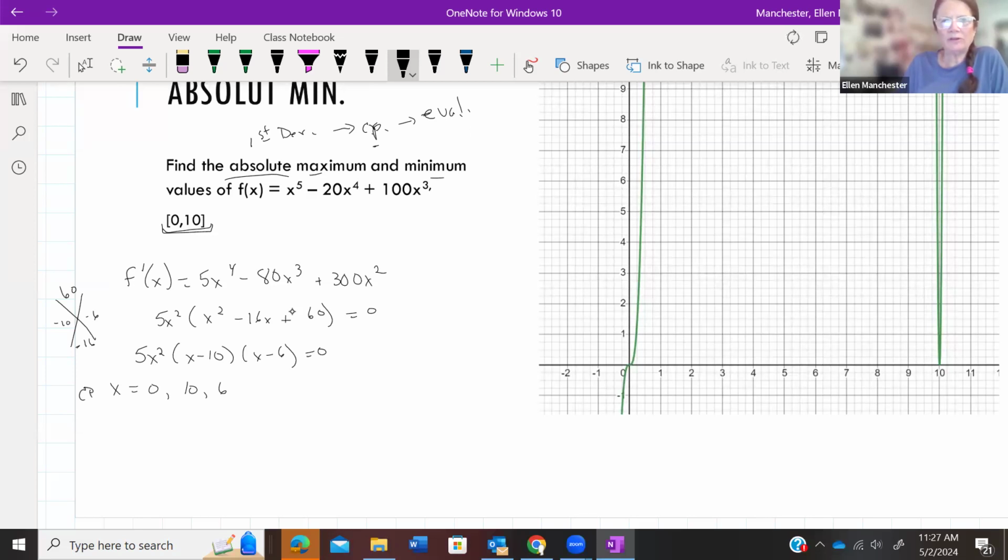Okay, so now we're just going to test. We're going to find what our function is at 0. Well, when I plug in 0, I get 0 out. What is our function at 6? 6 to the 5th minus 20 times 6 to the 4th plus 100 times 6 to the 3rd, and again, I'm just saving time, is 3456. And then when I plug in 10, because 10 is the other endpoint and it's a critical point, so I'm using it: 10 to the 5th minus 20 times 10 to the 4th plus 100 times 10 to the 3rd, all of that goes to 0.